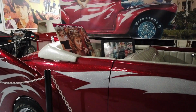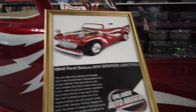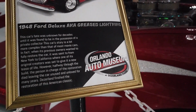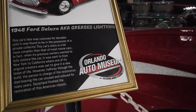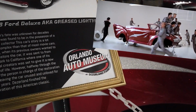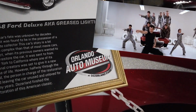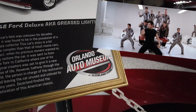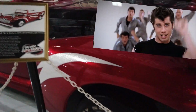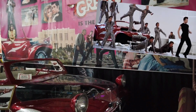And here, from Grease. This car's fate was unknown for decades, until it was found to be in the possession of a private collector. It's a lot more complex than most movie cars. In fact, when its previous owners wanted to fully restore the car, it was sent from New York to California, where one of its original creators was set to give it a new lease on life. However, halfway through the build, the person in charge of the restoration died, leaving the car unused. This is the actual car used in Grease.